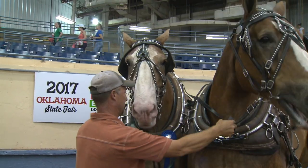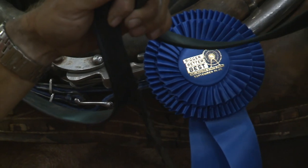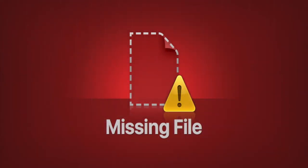Just because you have a Belgian doesn't mean you have a pulling horse. If that horse doesn't have the heart, doesn't want to pull, he's not going to do very good in the competition. He's got to have the heart and want to do it. The draft horse competition at the Tulsa State Fair takes place Saturday afternoon, October 7th, beginning at 2.